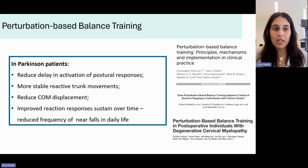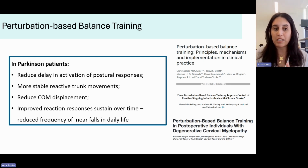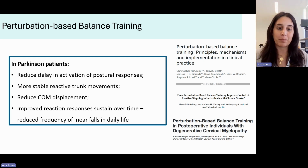For example, for Parkinson patients, perturbation-based balance training has been shown to reduce the delay in the activation of the postural response, to create more stable reactive movements, which will lead to reduced center of mass displacement within the base of support, and these changes are sustained over time. Okay.